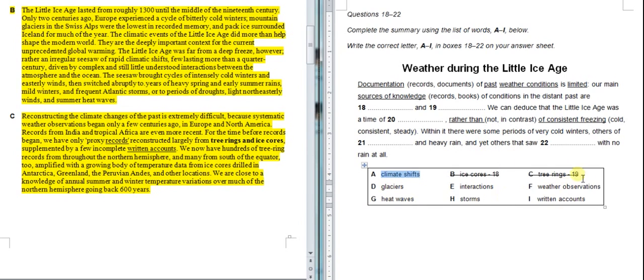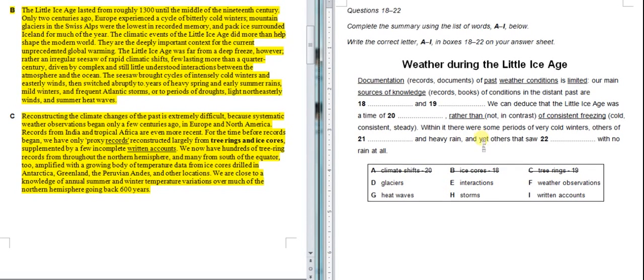Now we've got a bank here, a bank of words, meaning that it might be slightly different here. I notice climatic shifts, in here climate shifts. That's okay. Don't panic about that. If there's a list of words, they might be slightly paraphrased. If there's no list of words, it will come directly from the text. But climatic shifts is going to be our answer for number 20. And we can rule that out. It's getting easier and easier now.